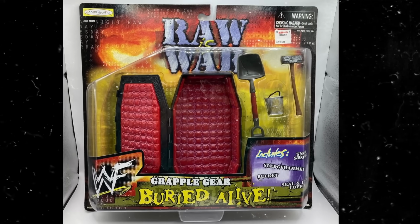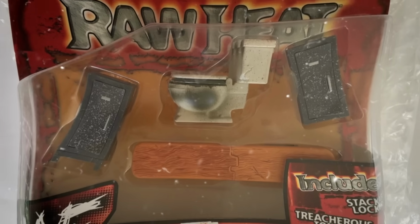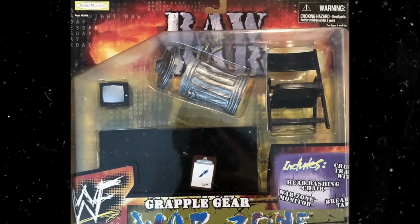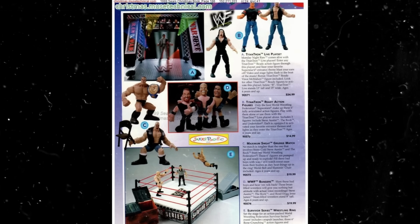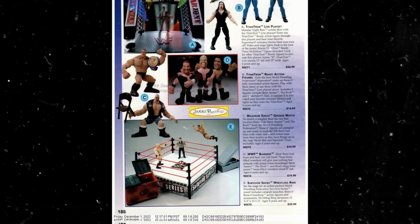1999 gave us new Grapple Gear sets like Buried Alive, a full-on graveyard environment. Locker Room Rumble, featuring breakable lockers and gym equipment. And Warzone, turning your wrestling arena into total destruction. For the first time, wrestling playsets weren't just about the ring. They were about what happened before and after the matches too.